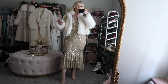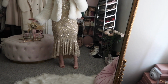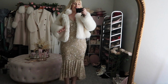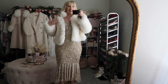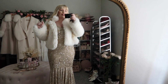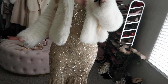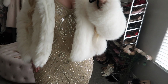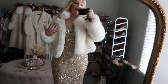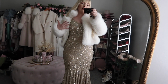It's so pretty, so sparkly. I feel like this one would also be an ideal New Year's Eve dress just because of the design and how sparkly it is, and just the glamour and just the dress overall. It is so, so pretty. This one is actually really comfortable for how fitted it is, and I did get my normal size in this one, and I think that it fits like a glove.